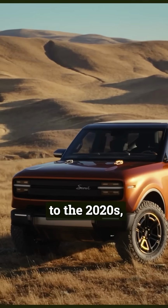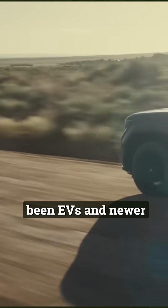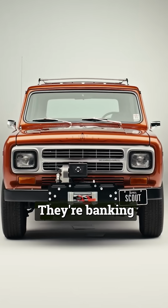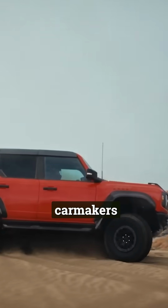Fast forward to the 2020s, and it seems like boxy cars are making a comeback. For the most part, it's been EVs and newer companies like Tesla and Rivian that are leading the charge here. They are banking on the nostalgia attached to these designs, and it seems to be working. Even legacy car makers like Ford, Hyundai, and many more are betting on this.